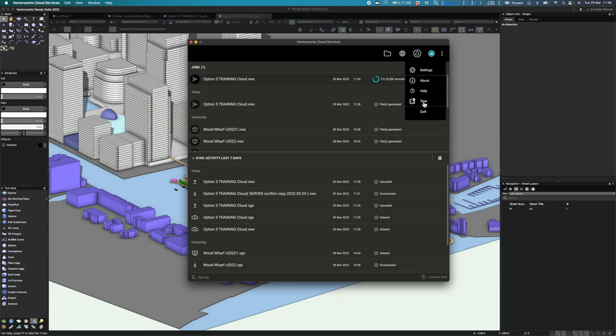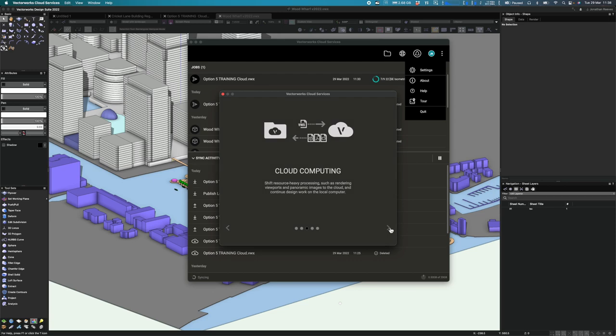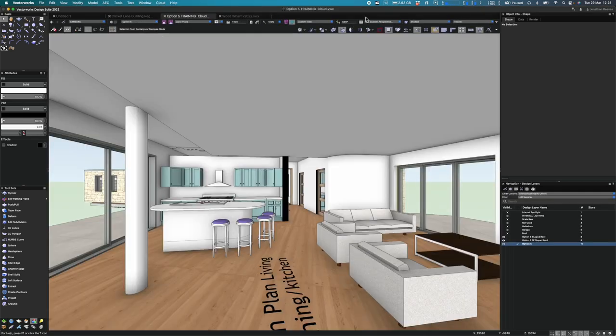We'll just go back and have a quick look at any other settings here. If you do need to get a tour, just click onto the tour button, and this will basically take you through all the really good access and information about the cloud itself. So very, very nice indeed. So I just want to highlight a few extra things that we can do with the cloud.